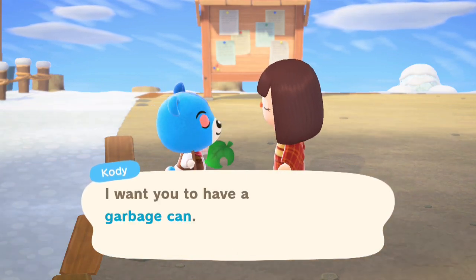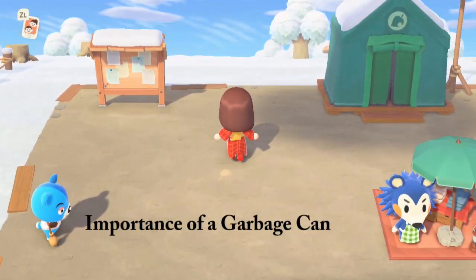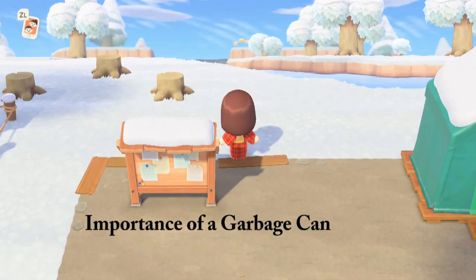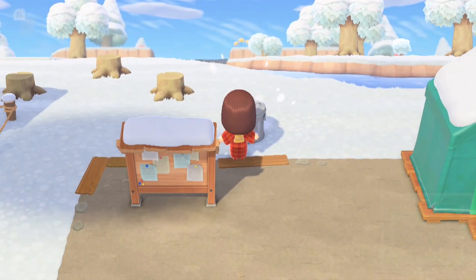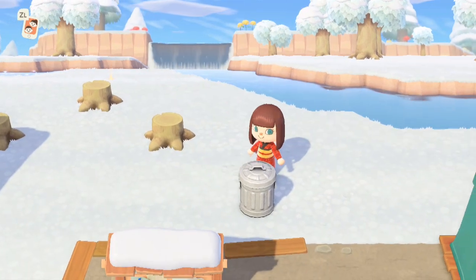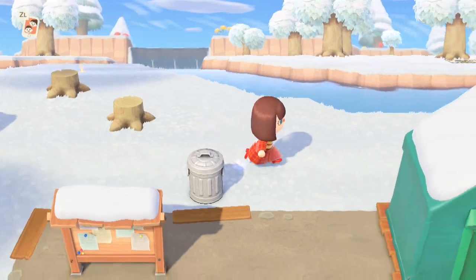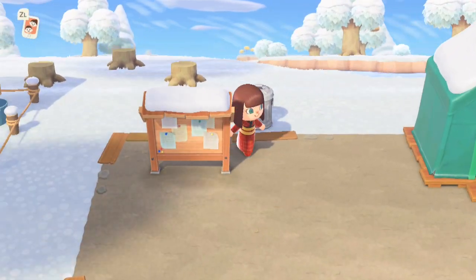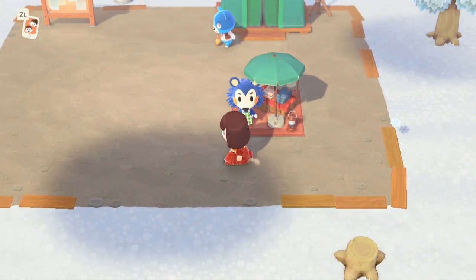Garbage can! Oh my goodness. A garbage can. Okay. Sometimes you need a garbage can. Let's put it here. I'm telling you, sometimes there are items that you have to throw away. They're garbage. For example, when you use fireworks, the leftover, you have to throw it away and put it in a garbage can. Okay. So let's see what Mabel has to offer.